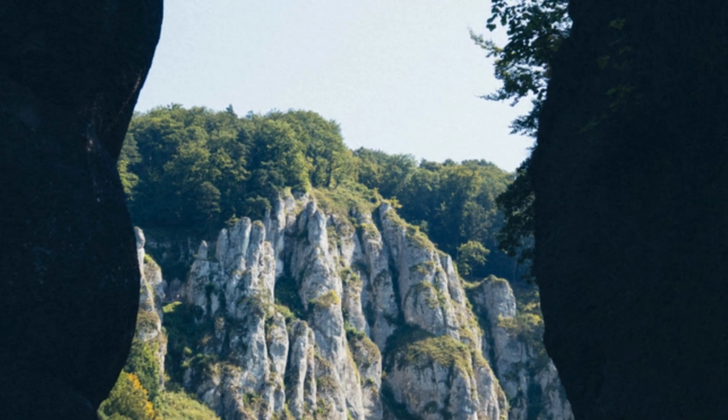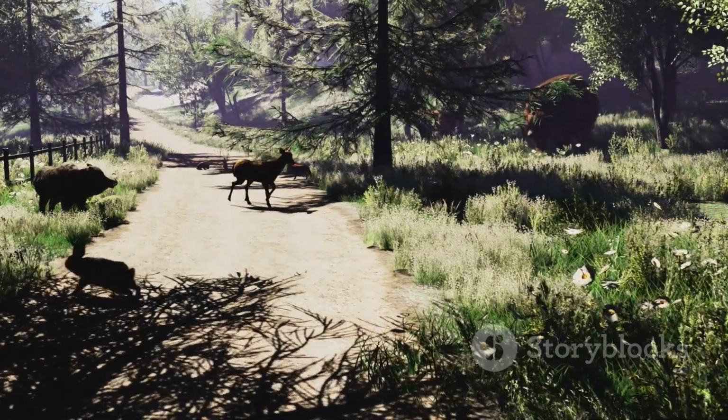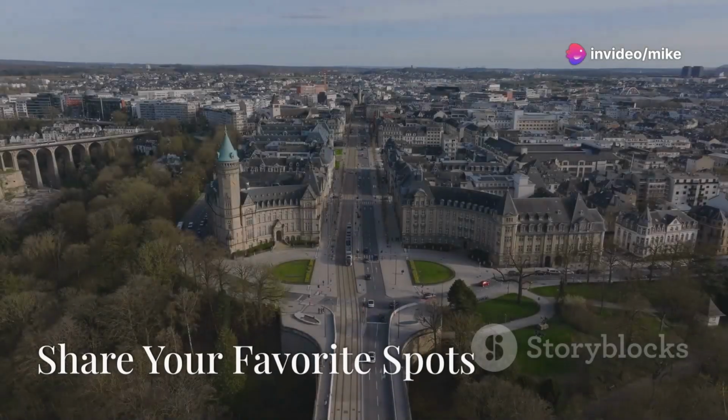Visit the impressive rock formations at Hollay, Hollow Rock. The park is also home to a variety of wildlife. Keep an eye out for deer, wild boar, and birds. The Our Nature Park offers a true escape into nature.